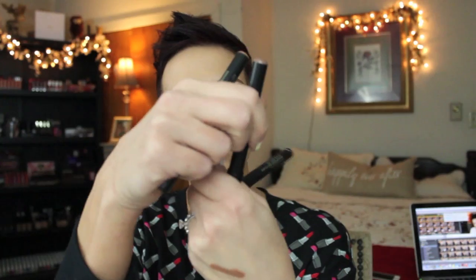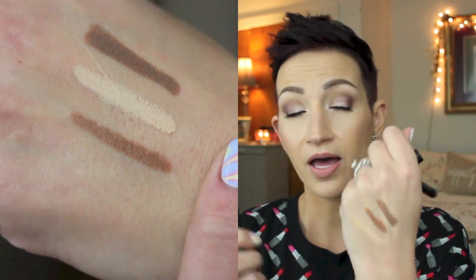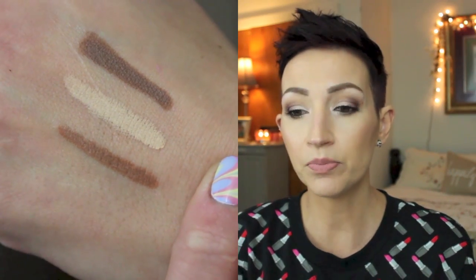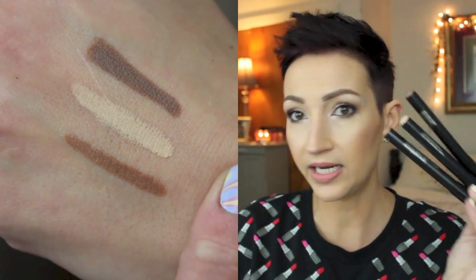Then you get a bronze one, which is more of a, not, I don't want to say orange because orange is scary, but when you see the contour shade, you'll see what I mean. So the contour shade is definitely more of a deeper grayish tone. These are the perfect shades. They're so simple to use, and all you need is these and a beauty blender and you're set.